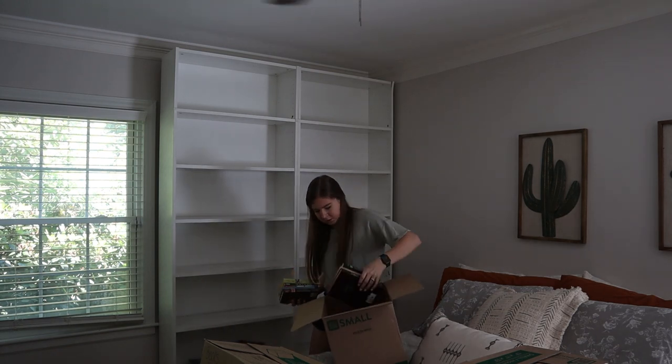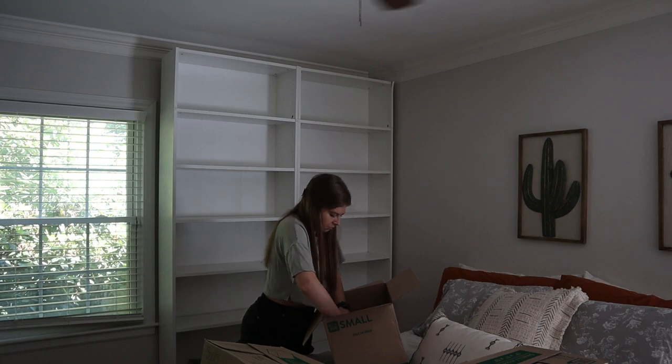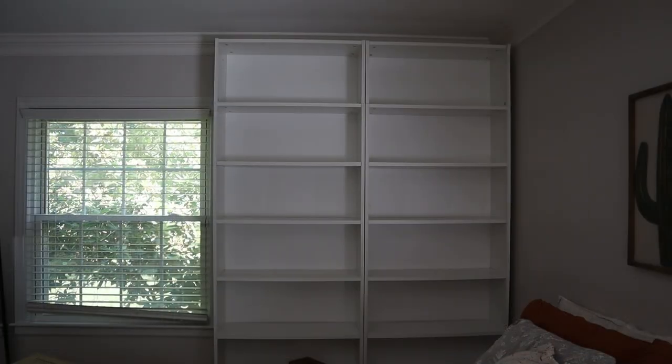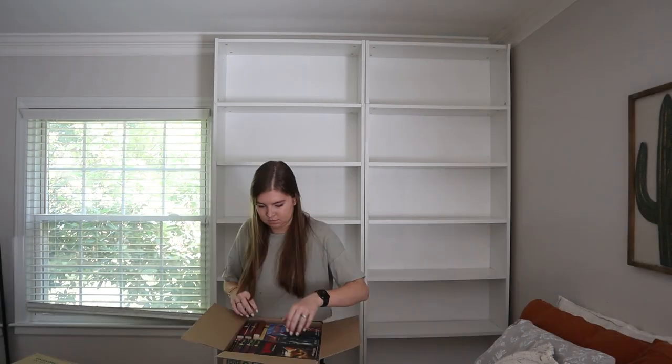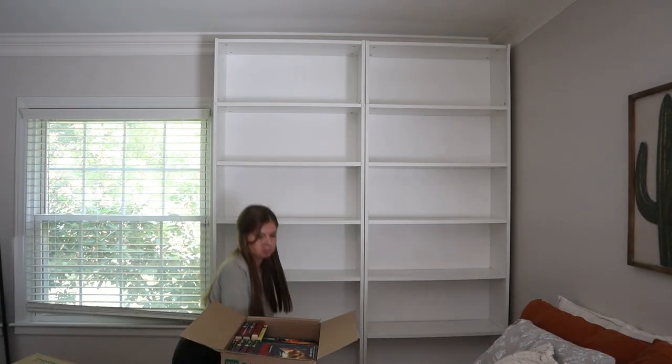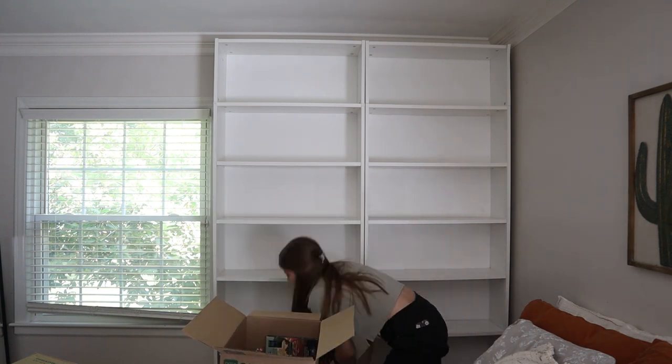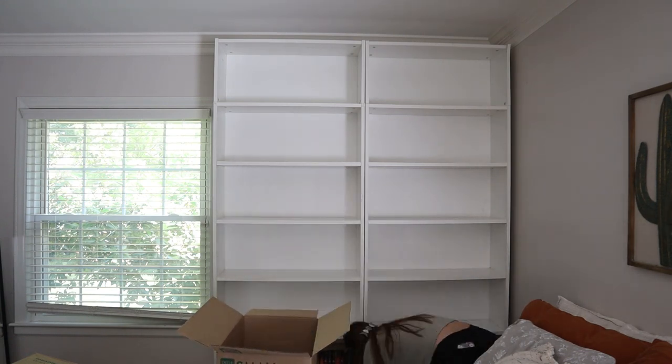We are officially moved in, and I got to set up all of my bookshelves. Unfortunately, there's nowhere in this house that I can fit all of my shelves in one spot, so they're a little bit spread out. I have the Billy bookcases from IKEA, and I just got a new one, so now I have four of the wide ones and one skinny one, and they are in two different rooms across three different walls, but it's okay.